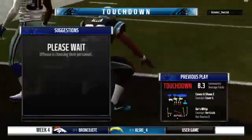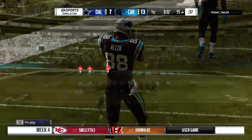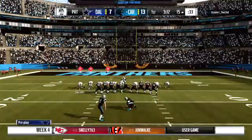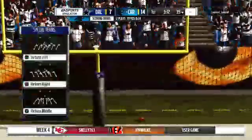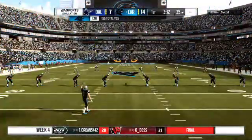And he's got it. Touchdown, Panthers. Keenan Allen, his second touchdown on the season. And his guys are able to strike for 6. That drive was quick and impressive. Almost like they had somewhere else they needed to be after the game. Gano with the extra point, and that makes the score 14-7.